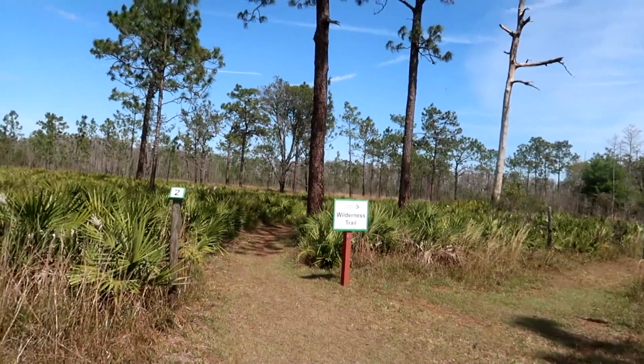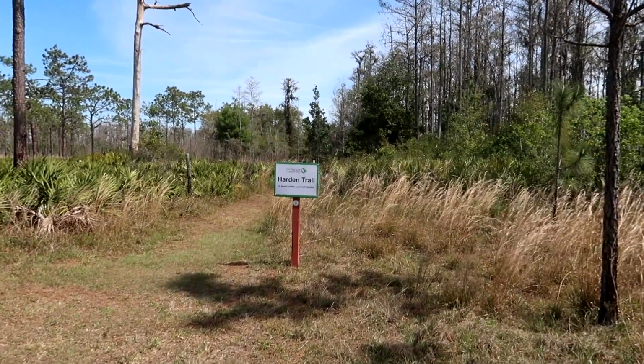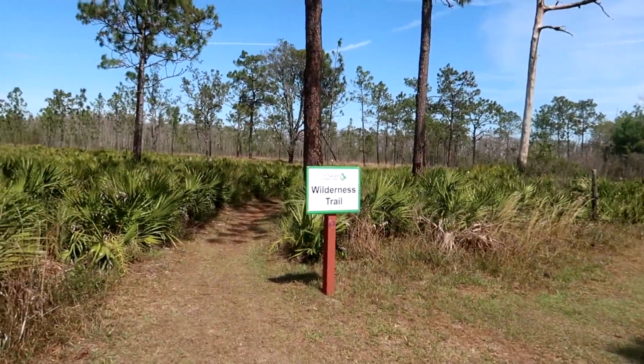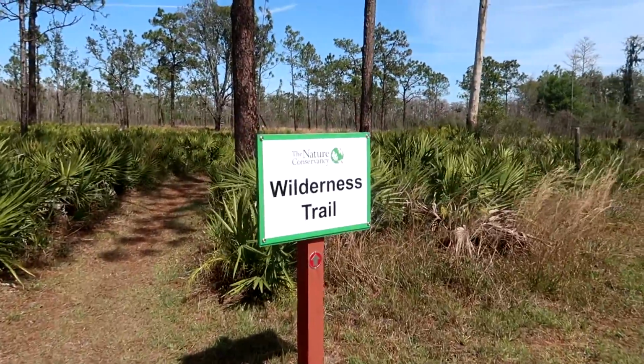Red trail's that way. So we are here at the trailhead. There are 2 different ones you can take here. The Hardened Trail, the white trail, is only a half mile, but that's not long enough. We're gonna take the red Wilderness Trail because that takes us out to Lake Russell, and that's what I really want to see.